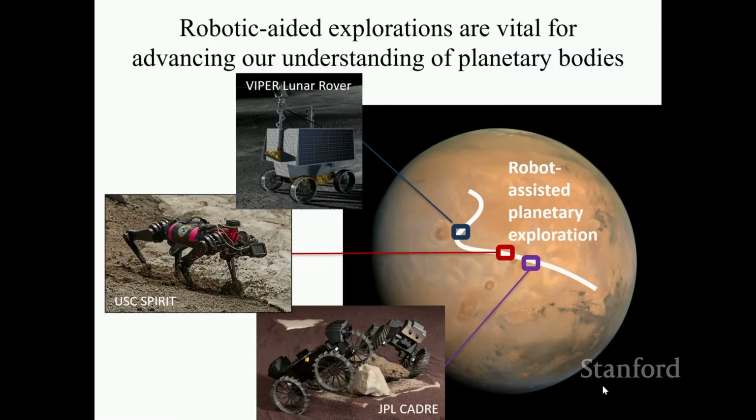So robot-aided exploration has already been an essential tool for our planetary missions. We rely on our robots and rovers to gather invaluable data and make scientific discoveries, which otherwise would be out of our reach. And now, more than ever, as we are preparing to go back to the moon and eventually land on Mars, the expectation for these robot-aided missions is higher than ever.